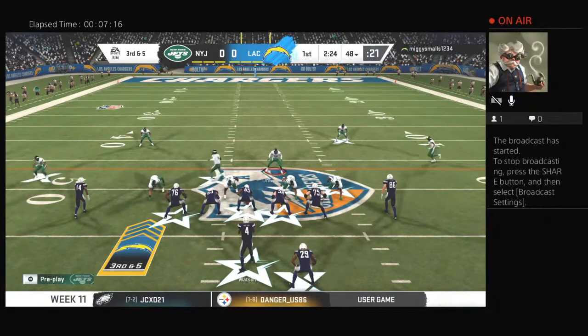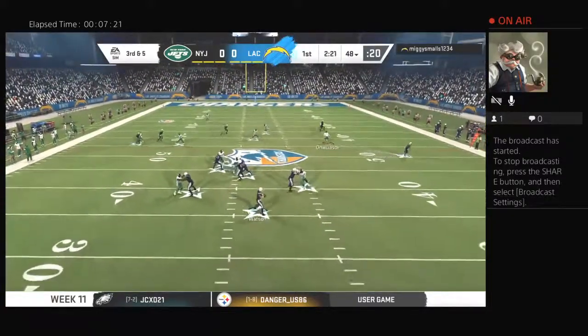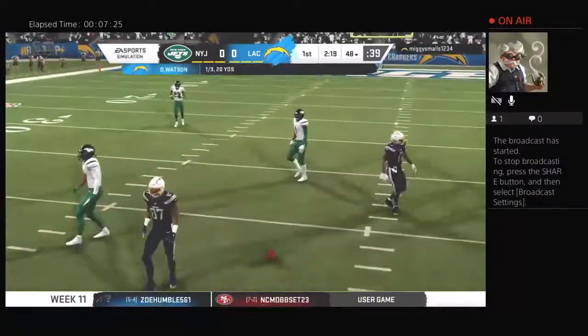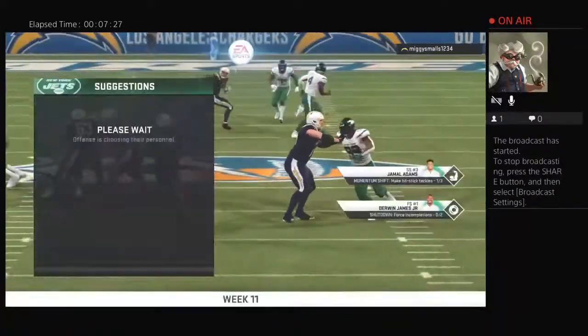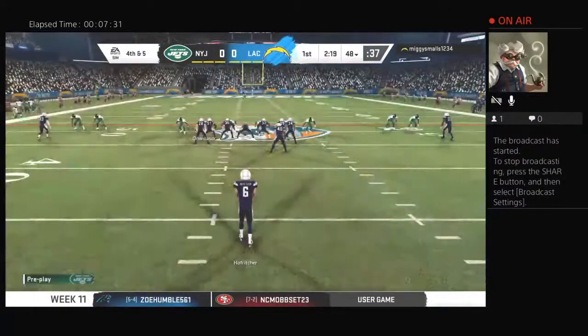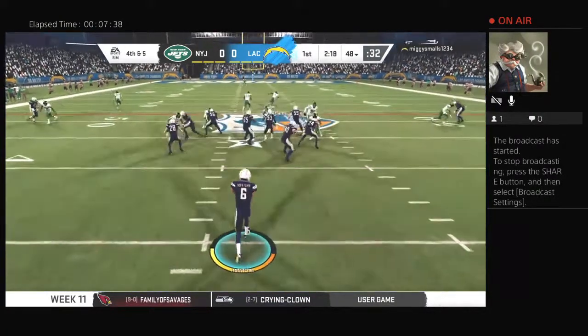Watch twist. Watch twist. From the gun on third, Watson. And that is incomplete. So the defense is able to get off the field here on third down. And it's one of the goals of the game. They've got to be effective on passing downs. It's one of the few things defenses chart. How did we do on third down? That's a nice start for them in this one.